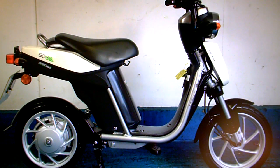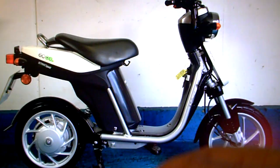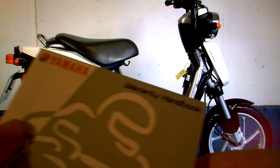HPI check certificate that proves it's all completely clear. There's nothing in the bike's history to be concerned about with regards to finance or accident damage or anything like that. There is the owner's manual. There's the warranty handbook.